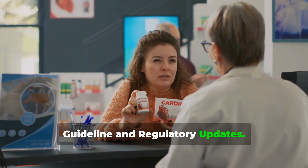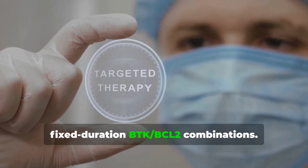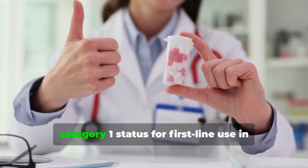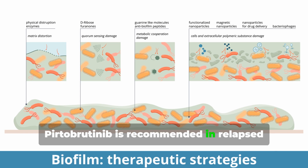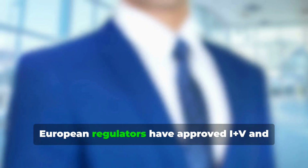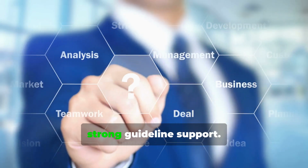Guideline and regulatory updates. NCCN guidelines now prioritize fixed-duration BTK/BCL2 combinations. Acalabrutinib Venetoclax regimens have Category 1 status for first-line use in patients without TP53 mutations. Ibrutinib is recommended in relapsed settings post-BTKI failure. European regulators have approved I plus V and A plus V combinations, while FDA approval is pending despite strong guideline support.